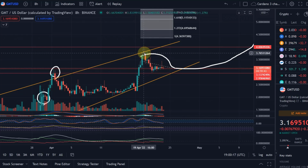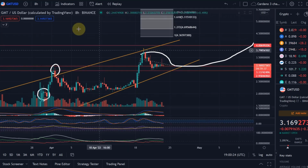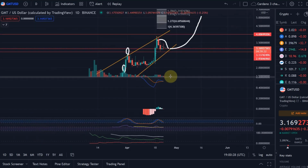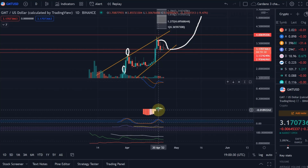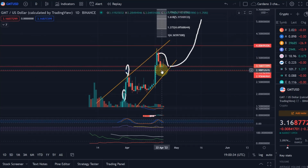Because I think in the last video we were already turning around here on the RSI. I'm currently on the MACD, on the daily chart. As you can see, we have come down and we have retested this on the daily. And I said probably a lot of people will go long. And to be honest, it did go all the way up from $3 again to $3.44.